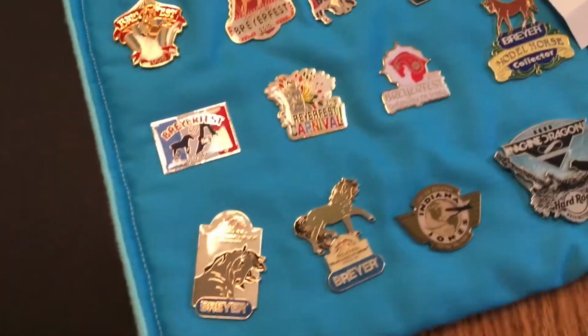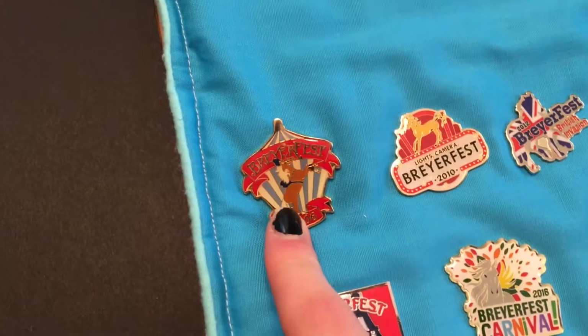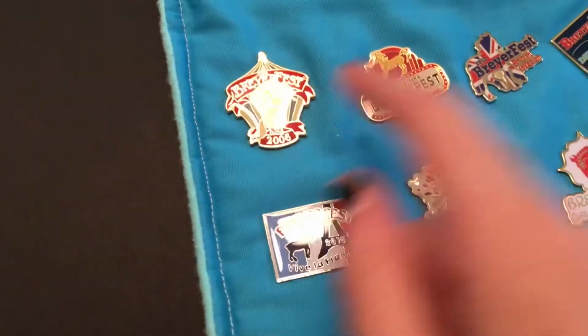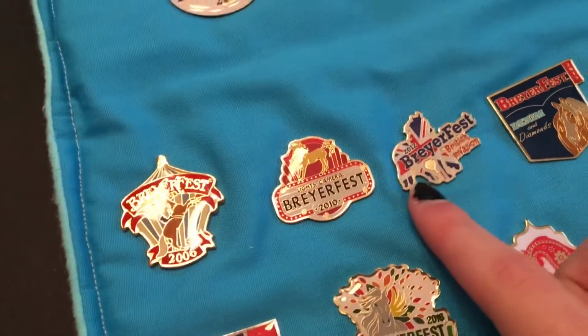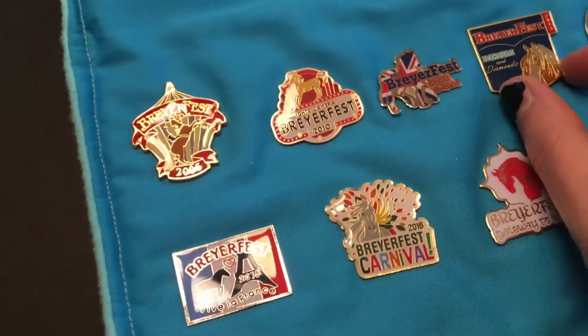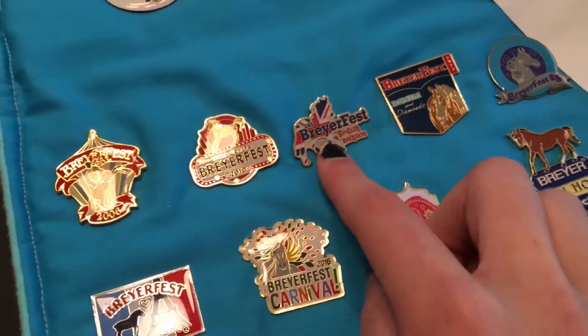And then these are all the Briarfest pins. I didn't go in 2006, but I found this in the MPOD one year, and I had to have it. Now, my first year Briarfest was 2010. I never got a 2011 pin. I'm unsure if they actually made any or not. But yeah, I never got a 2011 pin.